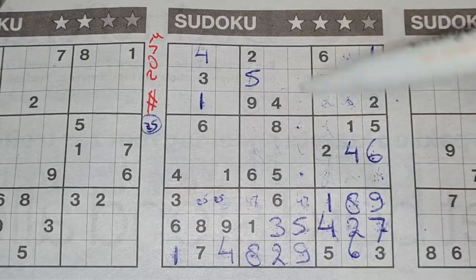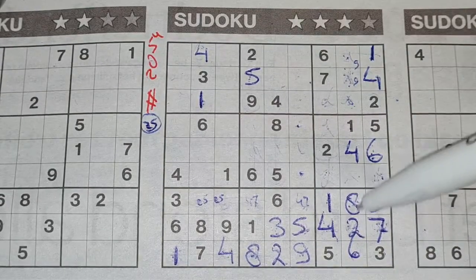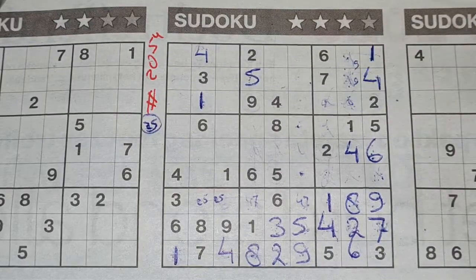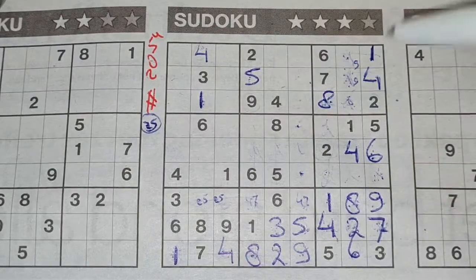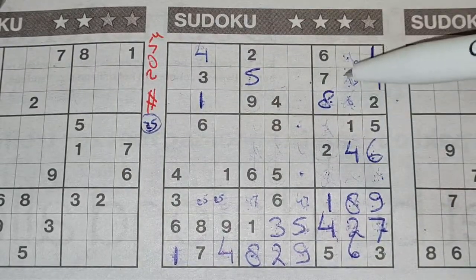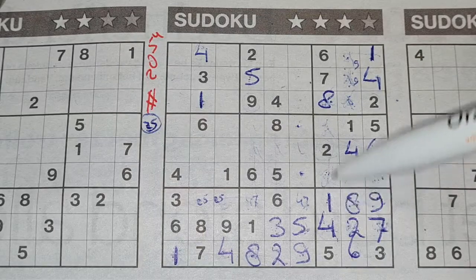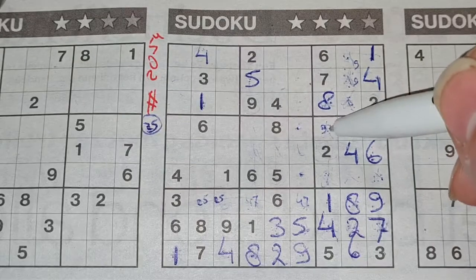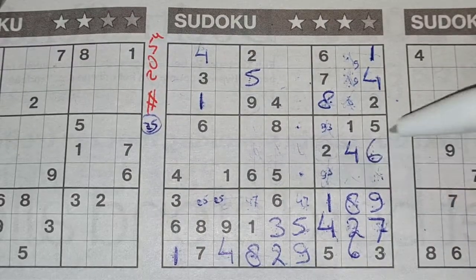4 missing numbers in this big square. One of the missing numbers is an 8. We see there an 8, no 8 in those 3 boxes. 1 box left for the 8, it should be there. 2 numbers left in this column, 3 and 9. I cannot fill this yet. Let me mark those two numbers.